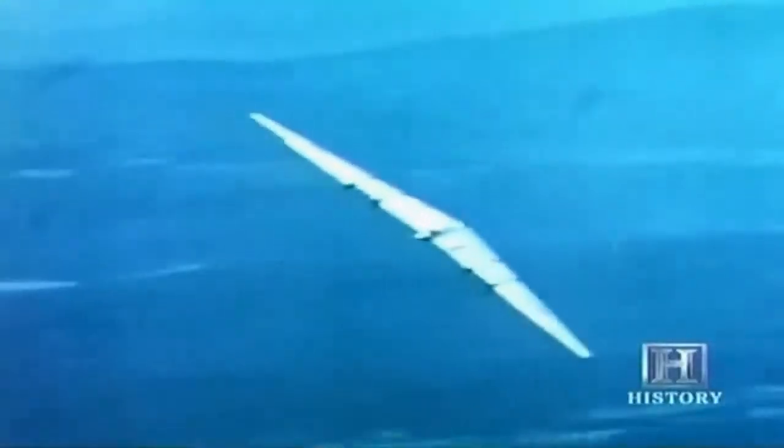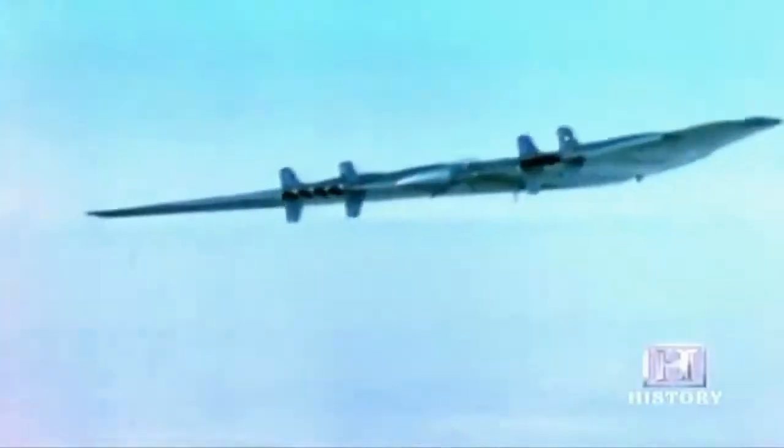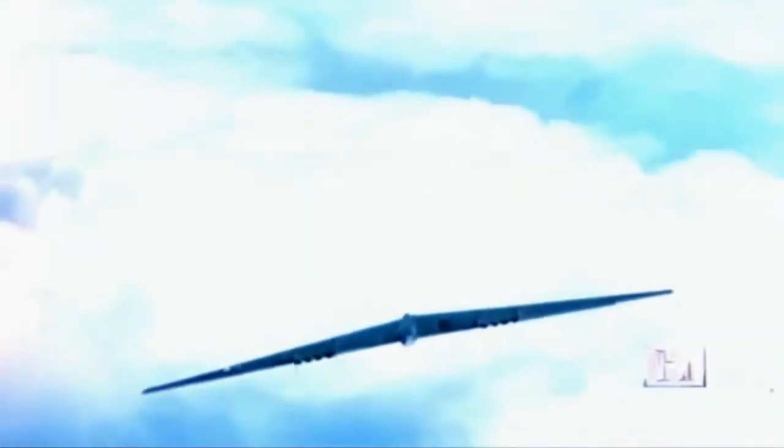But the YB-49's days are numbered. Although years ahead of its time, it is incredibly difficult to fly. And without computers to help control it, the U.S. Air Force feels that as a bomber, it is too unstable and dangerous. In late 1949, and in an unprecedented decision, the government orders that all Northrop YB-49s are to be destroyed. The flying wing looks destined to be dumped into the circular file of history.